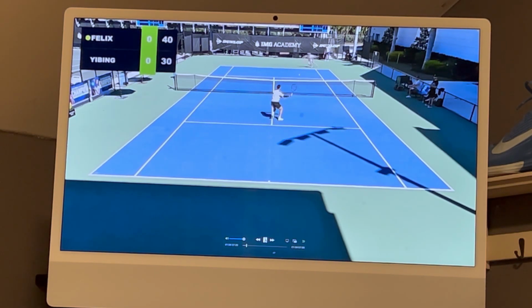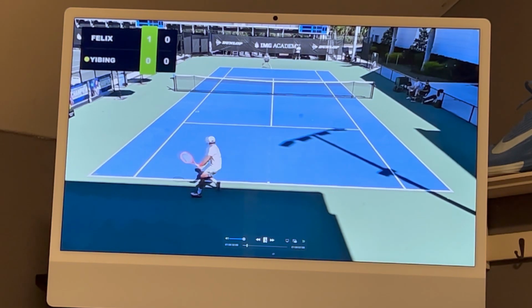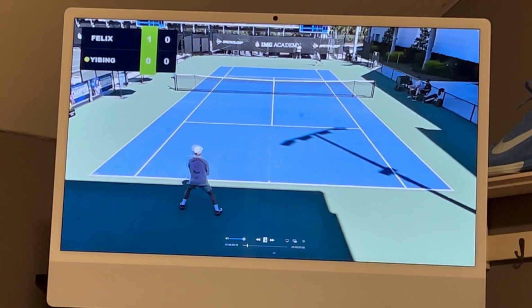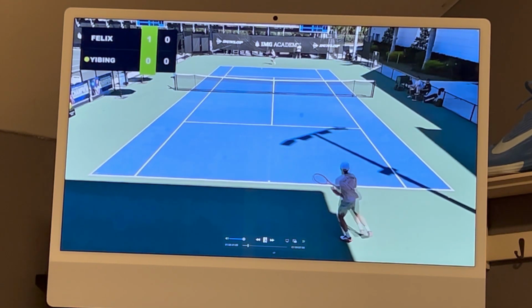So here's another return serve. Goes short. And then Felix wins the point. This is going to be a really good example here. We'll go back over it. Not one ball by Yibing in the red zone.